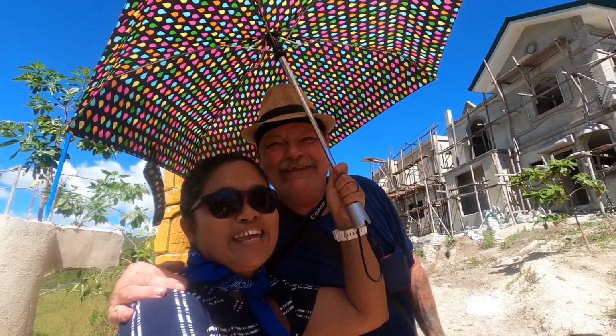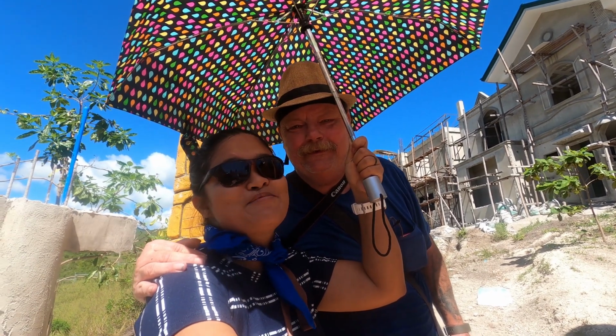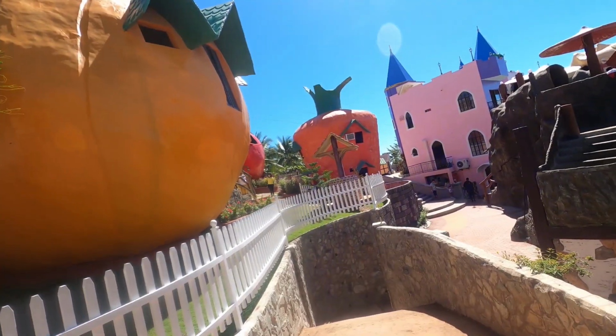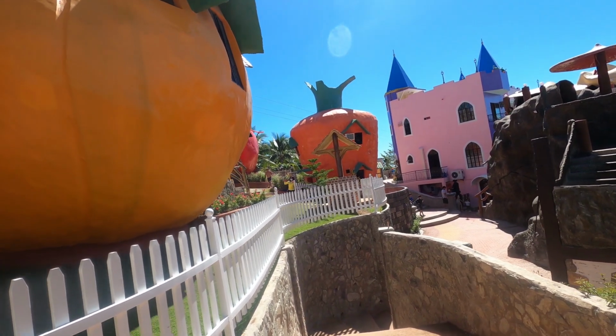We are here in Enchanted Mountain Resort in Dalaguete, Cebu. Tara, suroy-suroy ta sa Turing! I like that. All I had to do is smile.